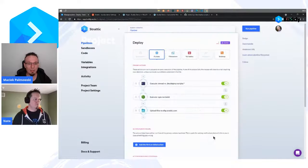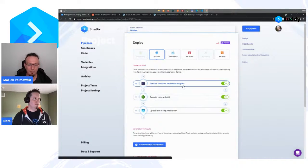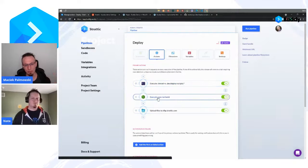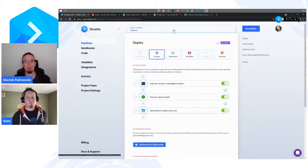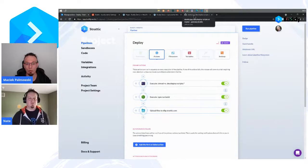So while having this, we already have our pipeline. First, all the files in the deploy scripts will be executable. Then we will run npm scripts. And after this, we will upload all the files. And this will run every time we do some change on our website.